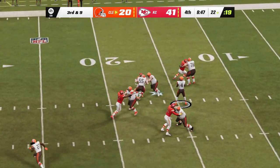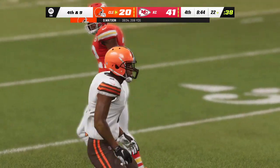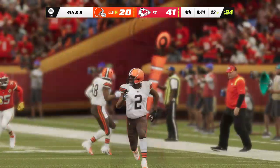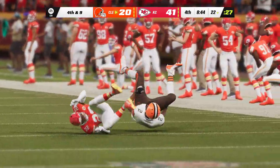Looking to throw. Watson letting one fly deep for Cooper. And that will be incomplete. Well, they weren't scared to let it fly, but it falls to the ground and brings up 4th down. That's coverage you'd expect to see in a tie game late. Not in a lopsided game like this. They are not letting up.